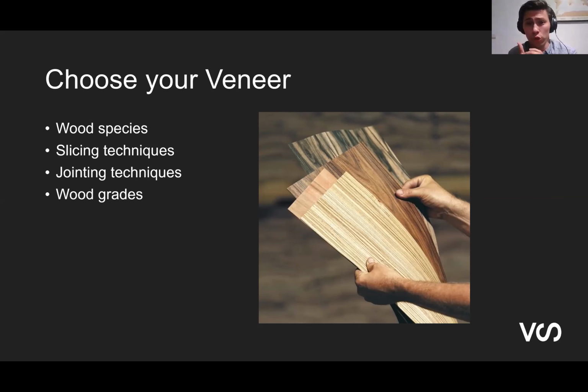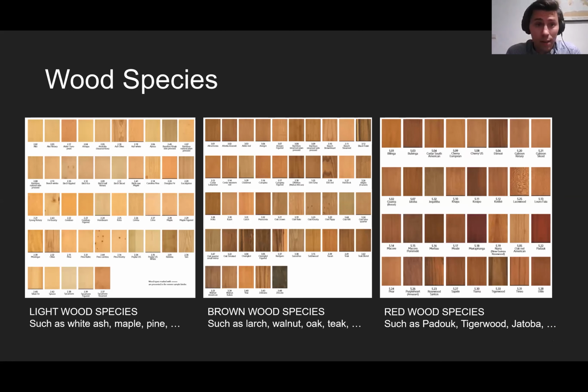So first, you can choose your wood species. Secondly, you can choose your slicing technique. Third, you can choose your jointing. And last one, you can choose your wood grade. So now we go into detail of every different step.